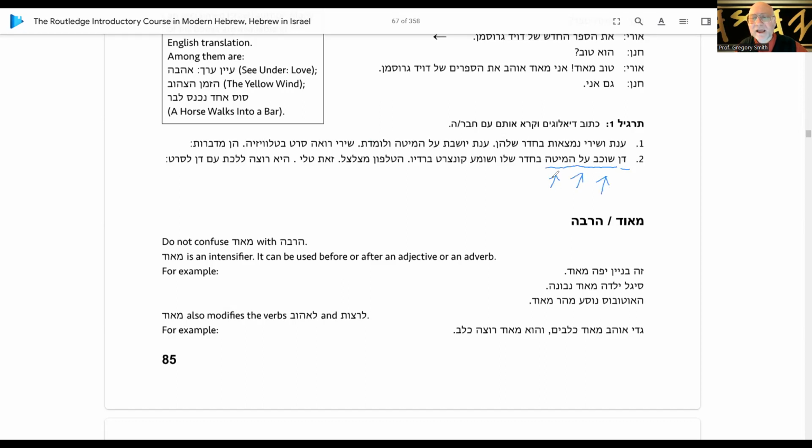on the bed. Okay, so Dan is lying on the bed. Baheder, in the room. Shalom would be like Baheder Shalom, like his room. Ushomea. I think that's Ushomea. Dan Shochav al Hamita Baheder Shalom. Vashomea. Yeah, Dan lies on the bed in his room and listens.